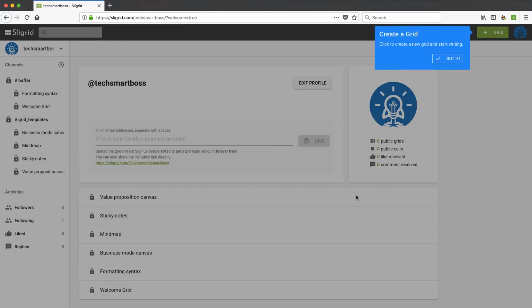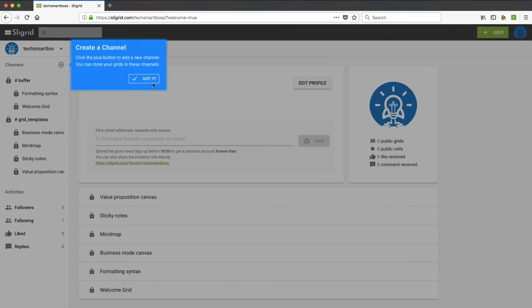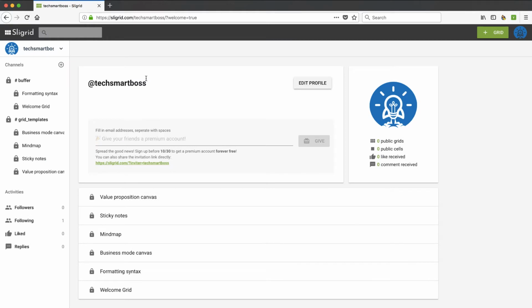And now I'm here. It brought in, probably from Gravatar, or did an API call, probably against Clearbit, and brought in my logo based on my domain, which is really nice. And it's telling me I can create a grid. Before I create a grid, let me go ahead and get through their little onboarding here. Let's take a look at what we have here.